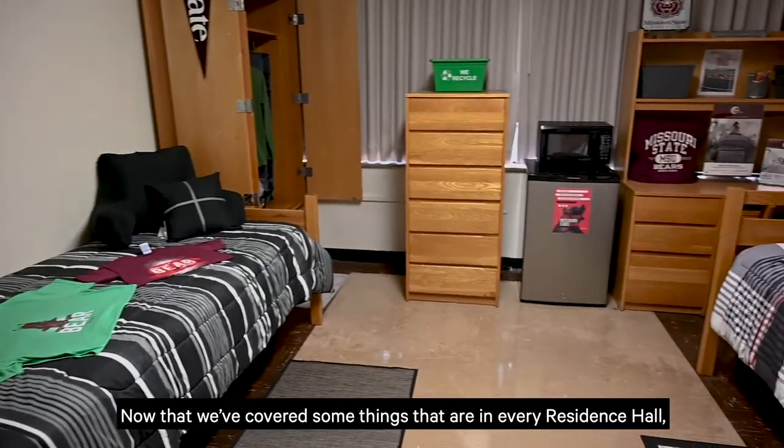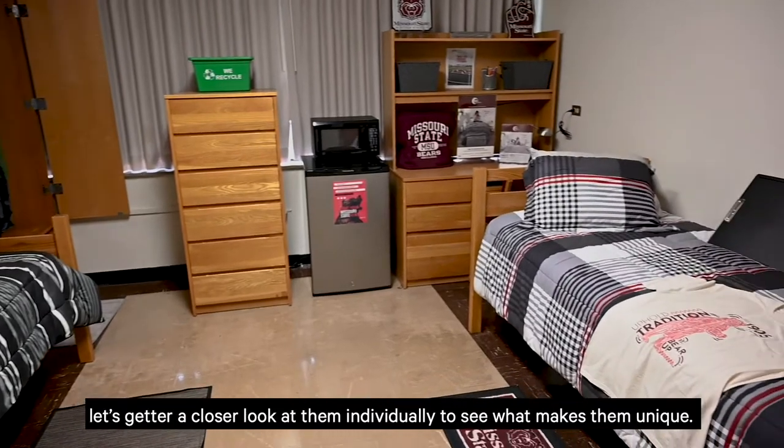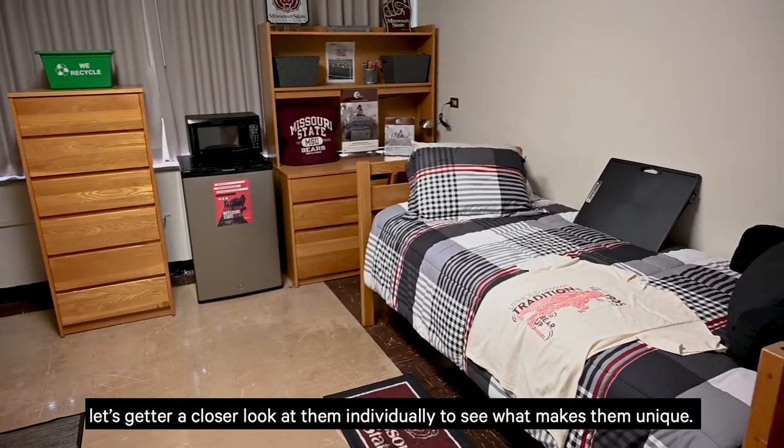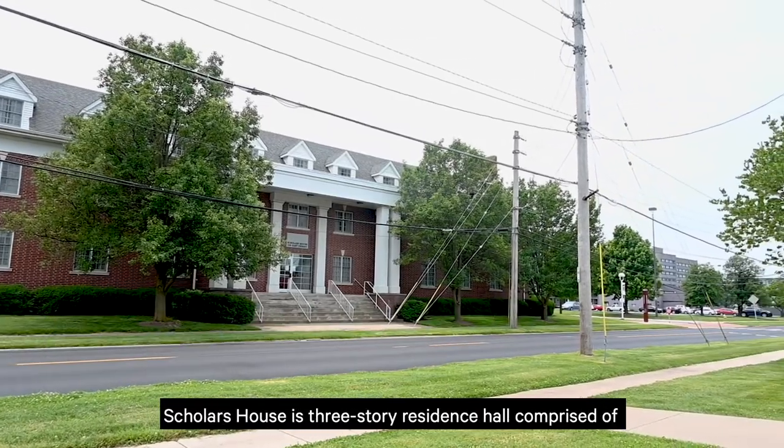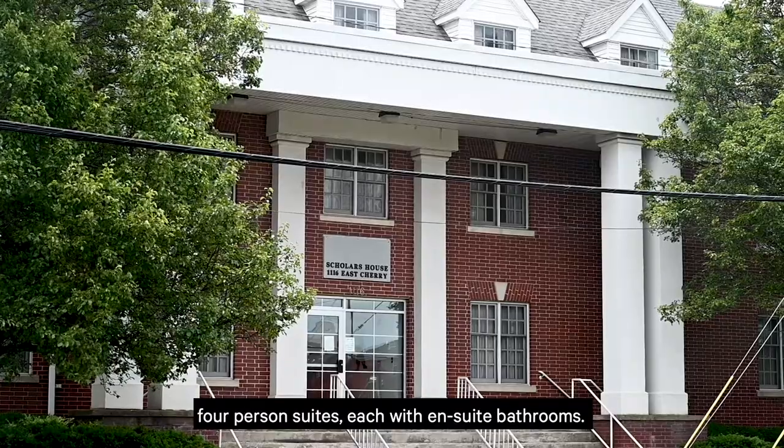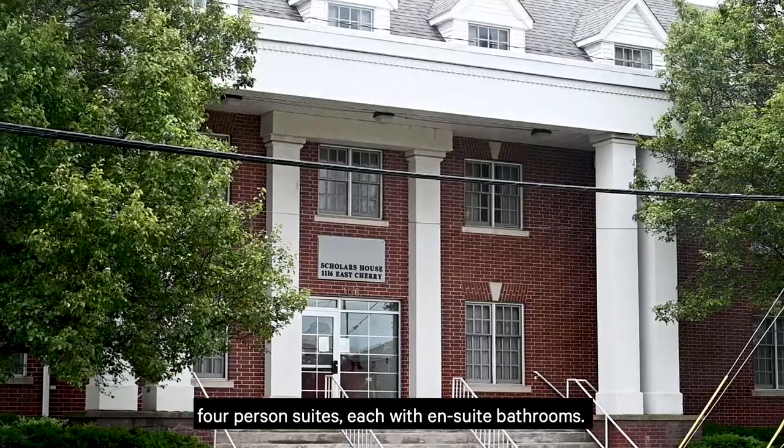Now that we've covered some things that are in every residence hall, let's get a closer look at them individually to see what makes them unique. Welcome to Scholars House. Scholars House is a three-story residence hall comprised of four-person suites, each with ensuite bathrooms.